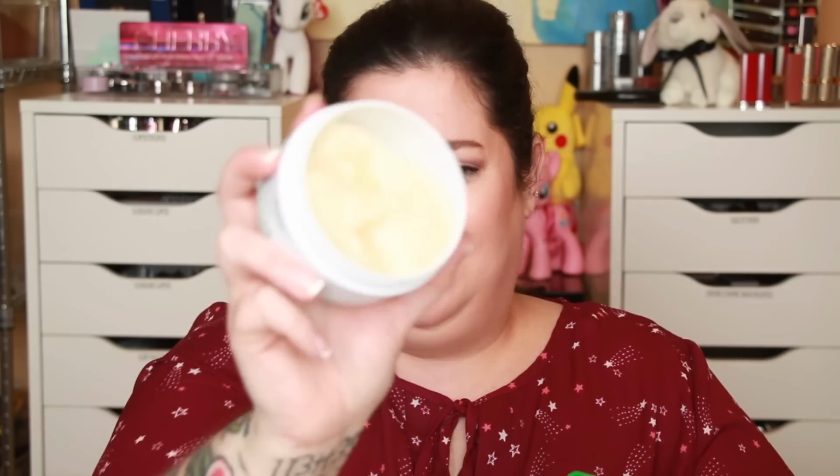And I forgive the fact that it's a goopy, kind of unsophisticated looking, I mean, it looks glumpy, but it melts right into the skin, and I'm telling you, it removes makeup so well.